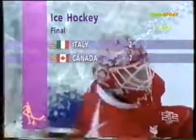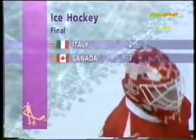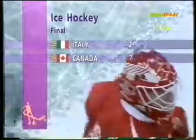Nedved, Varenko, Schreiber, Lushko, Kontos, and Nedved again scored the goals for Canada. DeToni leveled the score in the first period, but then it was all Canada. Orlando in the third period made it a little more respectable at 6-2, but the final score 7-2. The Canadians win this one very, very easily indeed.